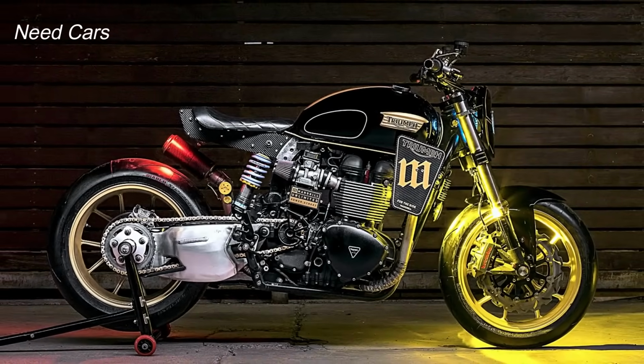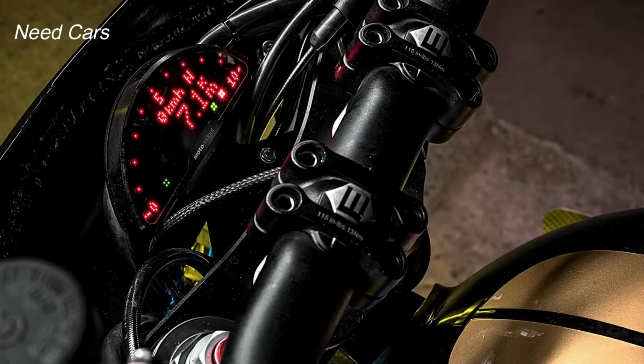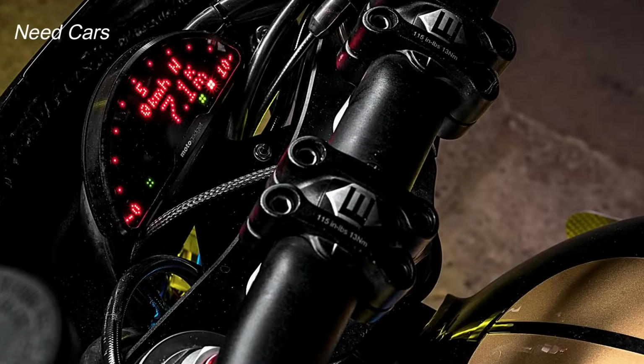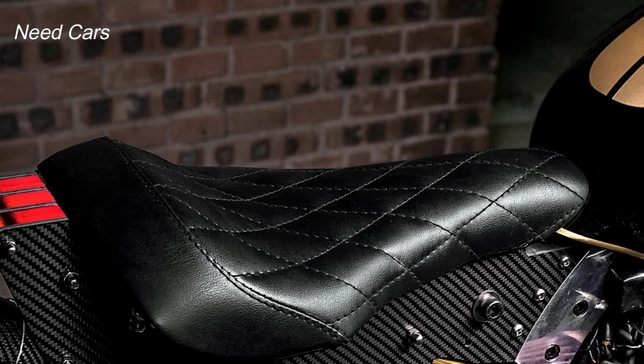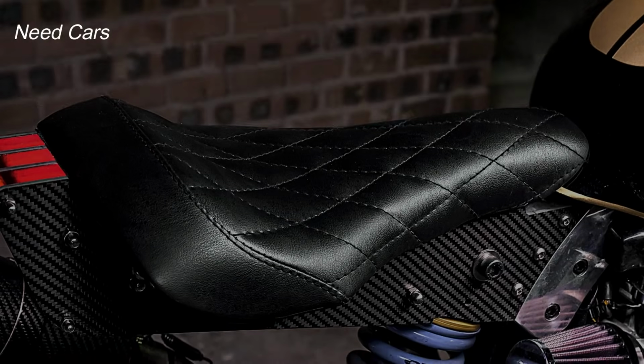The journey began with the removal of almost everything that came from the factory. The Triumph Bonneville was stripped down, leaving only the fuel tank as a remnant of the original design. The stock wheels, suspension, brakes, and bodywork were all tossed aside, making room for an entirely new setup that would give this bike a completely fresh identity.